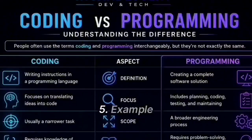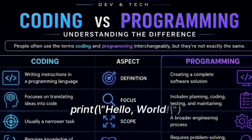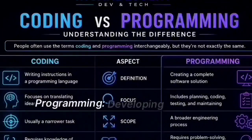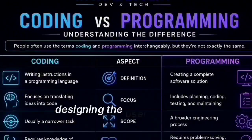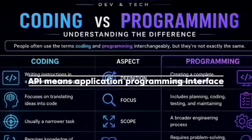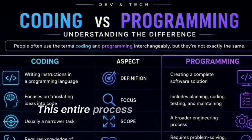5. Example. Coding: writing a simple program such as print "Hello World." This is coding because you are simply writing instructions for the computer. Programming: developing a weather application by planning its features, designing the user interface, writing the code, connecting to a weather API, testing the application, fixing bugs, and updating it over time. This entire process is programming. All right, I hope you understand the difference between coding and programming.